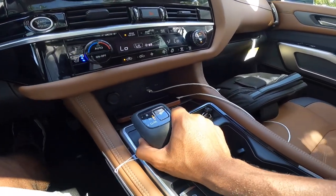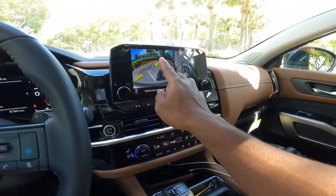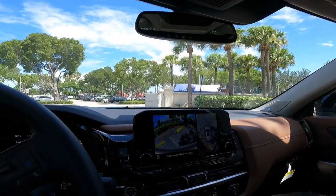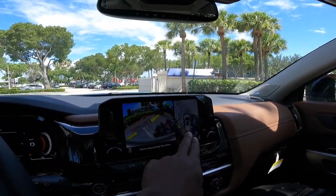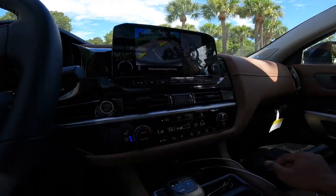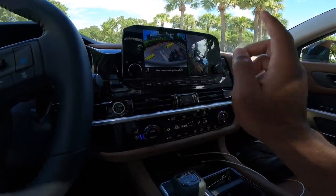Put the vehicle into reverse. I like this electronic shifter here. It does house the nine speed auto. There's trajectory with distance markers. You can also tow 6,000 pounds properly equipped. Very nice camera quality here. This is a top down 360 view, which shows you really good camera quality, like I mentioned. There's some hard shortcut buttons down here, which is really nice that Nissan does give you physical buttons.